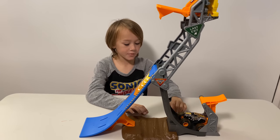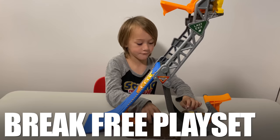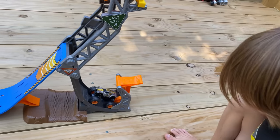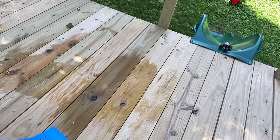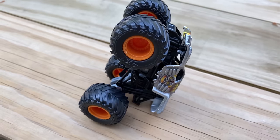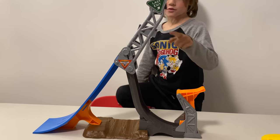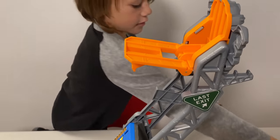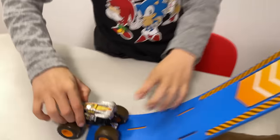Coming in number 9, this is our cool Break Free, Maxi Break Free playset. Okay. Let's see what it does. Yeah, with a wobbly arm. Check it out, wheelie. That's what it does. It's supposed to flip, it's supposed to do this. Break this and then hit this and flip and go down.